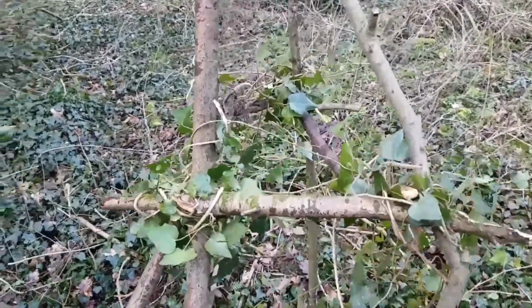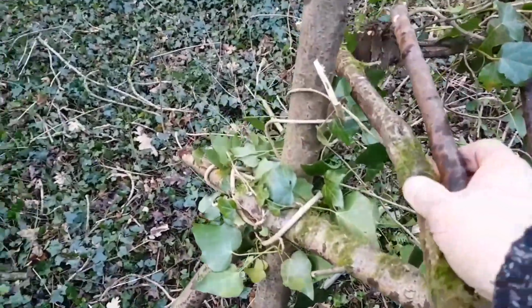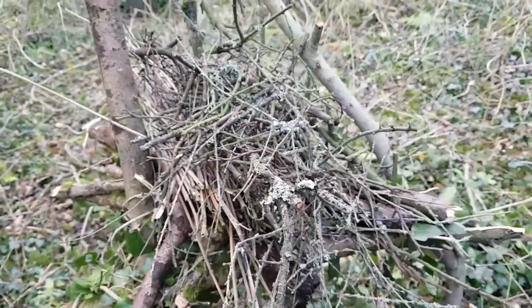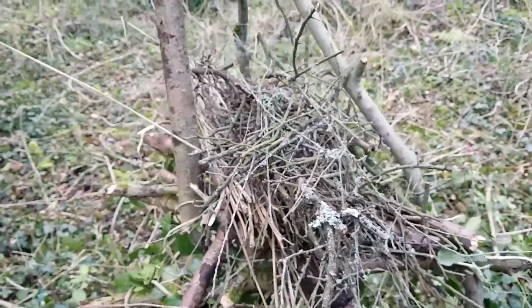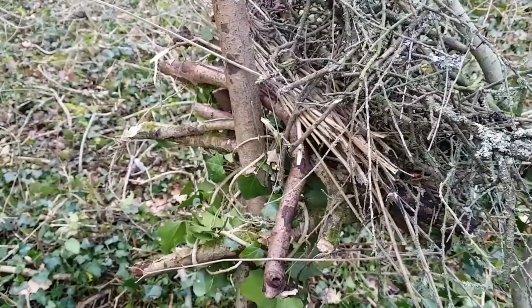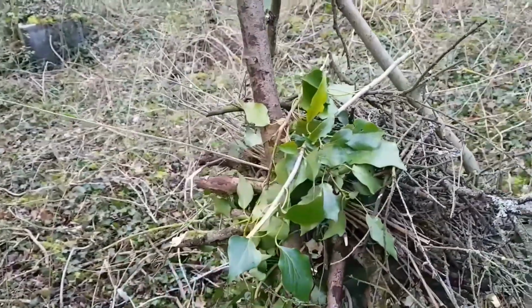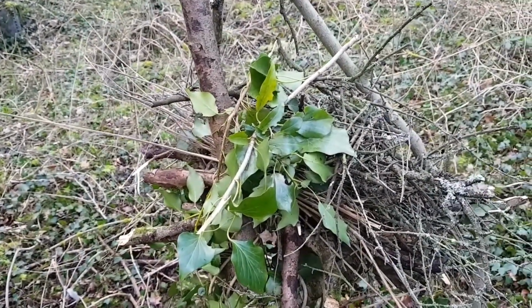To start the signal fire, it's just a very basic tripod. What I'm going to do there is make a little shelf. It's a very dry tinder. Now I'm going to cover the whole lot with green. Keep the signal fire dry whilst you're waiting to be found.